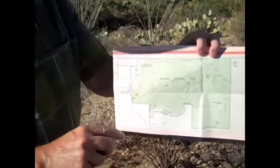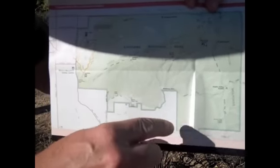I'm Charlie Rattigan. I work for Green Mountain Digital, and I'm in Saguaro National Park outside of Tucson, Arizona. I'm in the East District, Saguaro East. You can see the outline here.